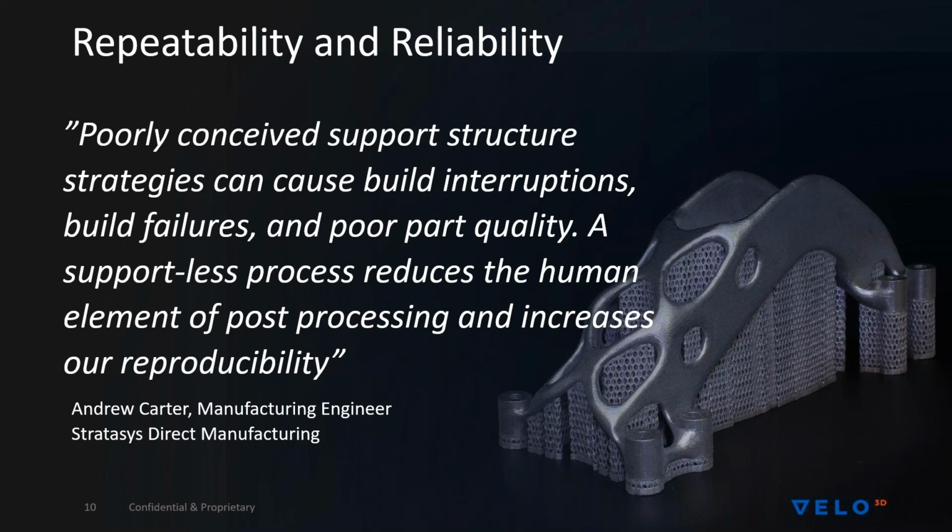Now, guys, a very specific question. We've got software out there to automate the generation of support structures for metal additive parts. Do you give 100% confidence to what comes out of a software program with a supported part for metal additive? And if not, why not?